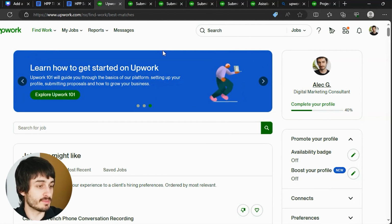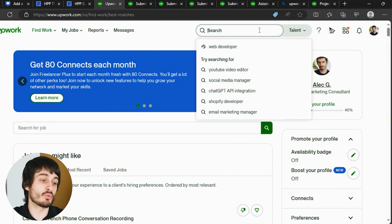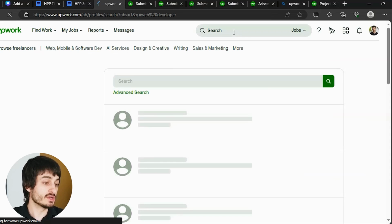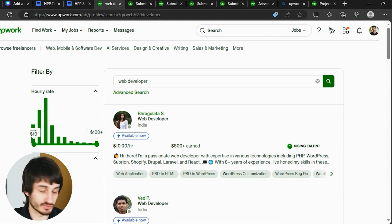So now I'm going to show you how to find the profiles of successful freelancers that we want to model. In your Upwork dashboard, you'll notice at the top there's a search bar. Click that, click on talent so that we search for freelancers. What you want to do is type your job title in the search bar so that you find people with similar skill sets.